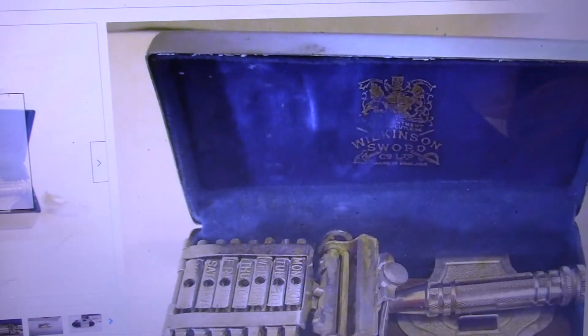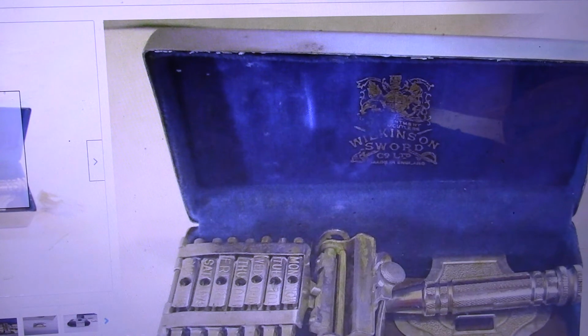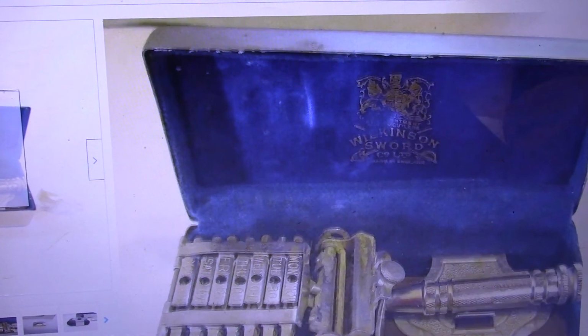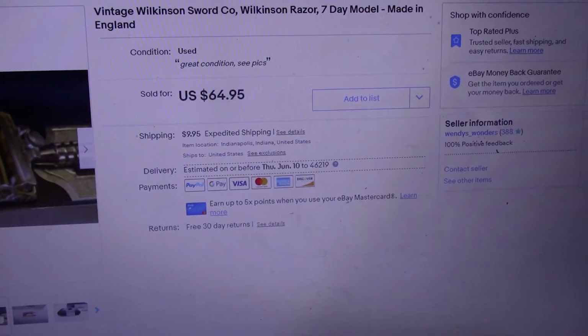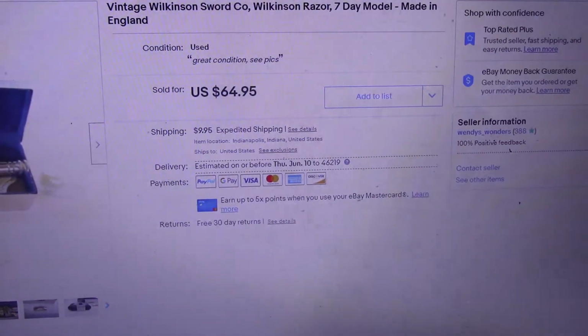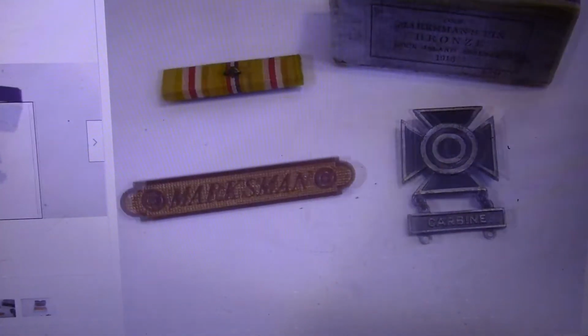Okay. Just sold this. Getting down to one of the last bits of a big shaving lot that I bought last year. One of the few auctions I actually got to go to. Yeah, it's in really great shape. Sold it for $65. I think I paid $10 to $12 for it. I'm not sure. It's been a while. But it sold, good feedback, blah, blah, blah. This sold within an hour of me listing it.